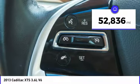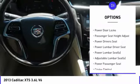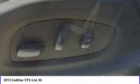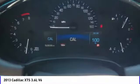Here are some of this vehicle's great options: XM satellite radio, power passenger seat, steering wheel audio controls, power driver's seat, cruise control, FWD, adjustable lumbar seats, power windows, power door locks, compass. This beauty will make even your house keys jealous. Drive it today.